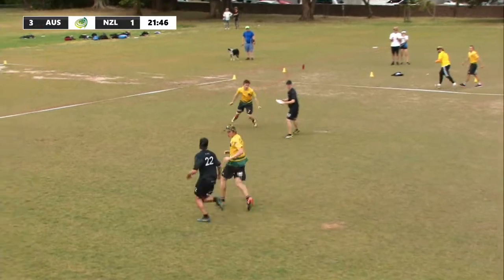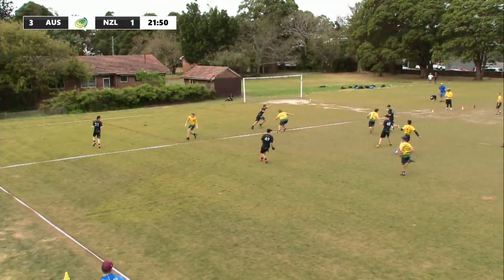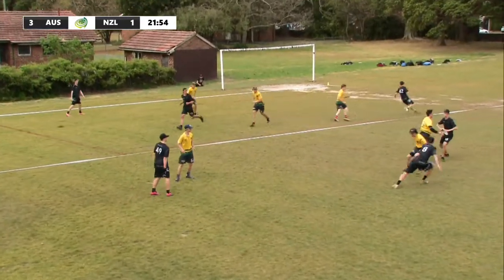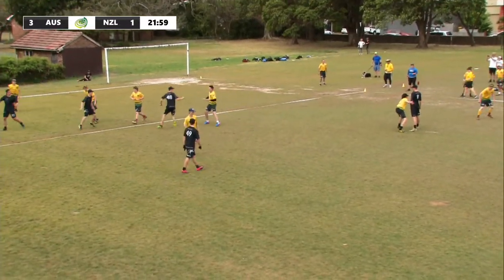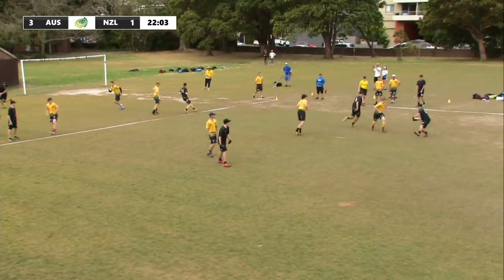Oh, Rowan Burns takes a great grab under pressure from O'Hagan. Dumps it back. Hamish Ford looking for an inside, doesn't come off. Bails out to Whitlock. Looking for the hammer, doesn't throw it. It's got Ford, potentially, but he goes back.